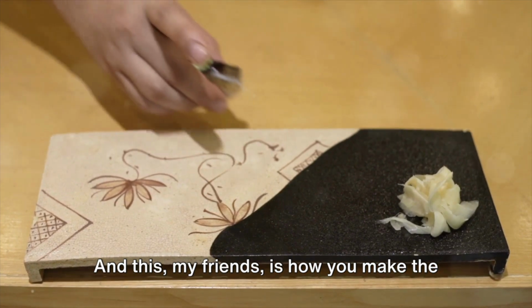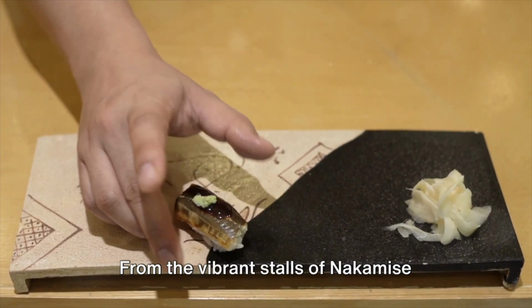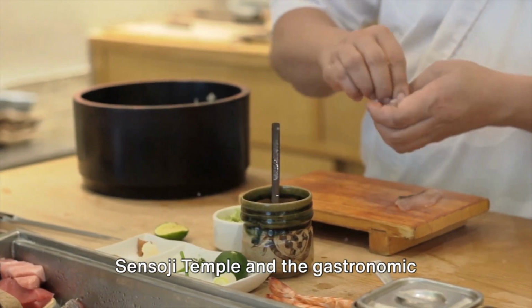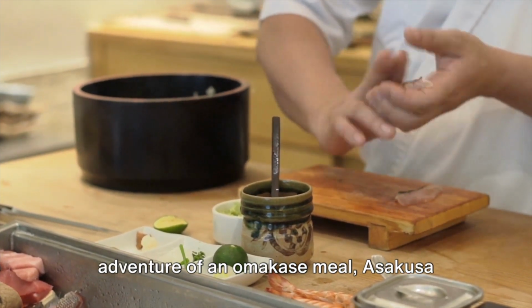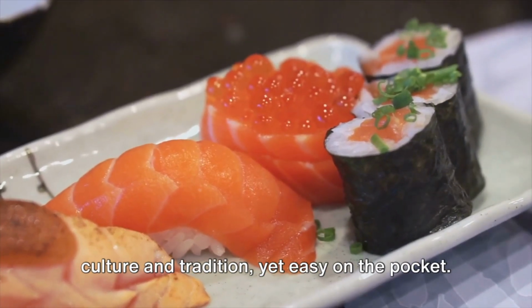And this, my friends, is how you make the most of a day in Asakusa on a moderate budget. From the vibrant stalls of Nakamise shopping street, to the tranquil beauty of Sensoji Temple and the gastronomic adventure of an omakase meal, Asakusa offers a slice of Tokyo that's rich in culture and tradition, yet easy on the pocket.